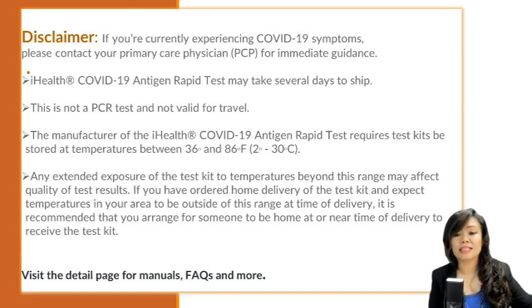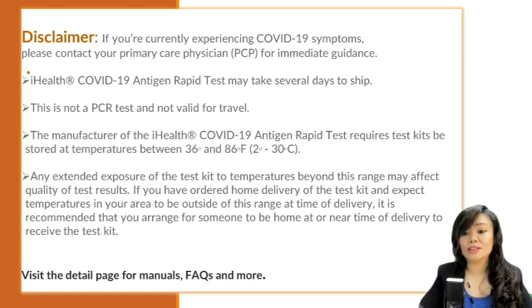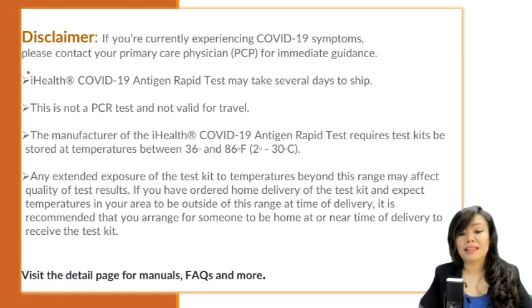But if the requirement is antigen, note that the manufacturer of the iHealth COVID-19 antigen rapid test requires test kits to be stored at temperatures between 36 degrees and 86 degrees Fahrenheit. Any extended exposure of the test kit to temperatures beyond this range may affect the quality of test results. If you have ordered home delivery of the test kits and expect temperatures in your area to be outside of this range at the time of delivery, it is recommended that you arrange for someone to be home at or near the time of delivery to receive the test kits. And in case you have more questions about this, you may visit the manuals, the FAQs, and other information that you can find on their website.